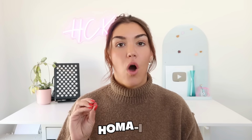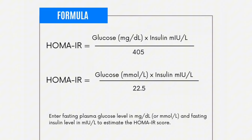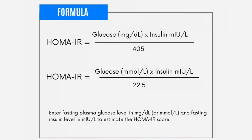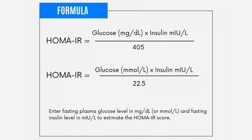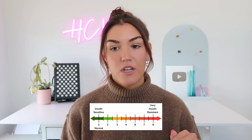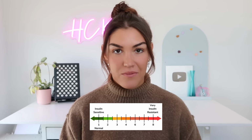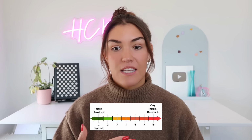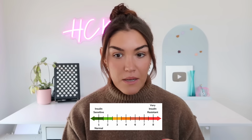I'm talking about HOMA-IR. This is where you get the full picture. HOMA-IR is a calculation that uses fasting insulin and fasting glucose to estimate how insulin resistant your body is. Basically, it's seeing how much insulin is needed to keep your blood sugar where it is. Ideally, you want both your fasting blood sugar and your fasting insulin to be low. If both are high, that's not ideal. That means insulin resistance, and that can even mean prediabetes or type 2 diabetes.